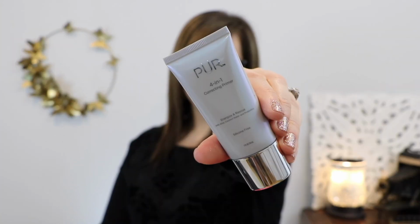So the next thing is from Pure, and this is a 4-in-1 correcting primer. Energize and Rescue. Silicone free, that's awesome. Cruelty-free, paraben-free, vegan, gluten-free, and talc-free. Oh, I went to the eye doctor this week, so hopefully I can see a little bit easier. Made in the USA. Okay, thank you. So I will definitely be giving this a try. I really like the packaging. I don't know if you guys can see, but it's like a pearl essence. It's really pretty. It's not overdone, but it's really, really cute.